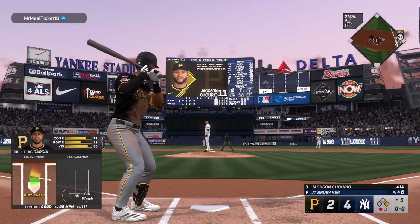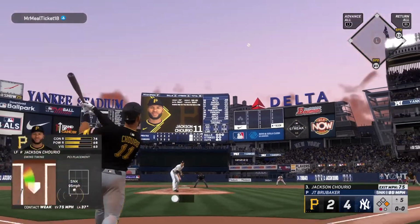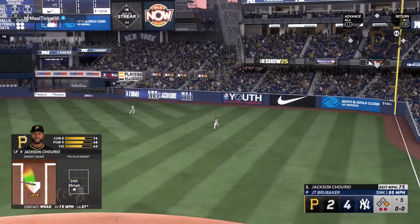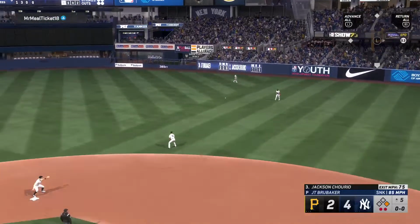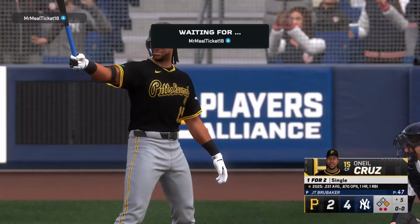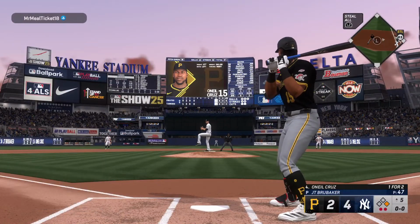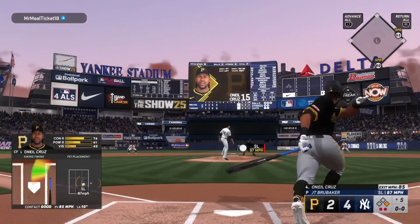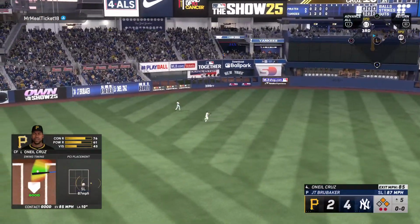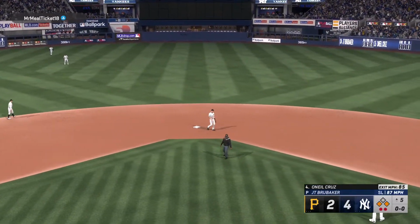Jackson Chourio now at the plate. He's 2 for 2. Swings and hits one in the air out towards right field. Pulls it down, and there's 2 gone. O'Neil Cruz, the next Pirate to hit. 1 for 2. Lined into left center, base hit. And that'll put runners at the corners with 2 away.